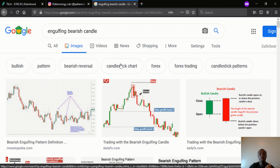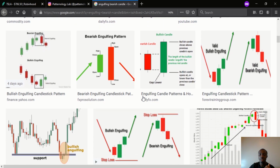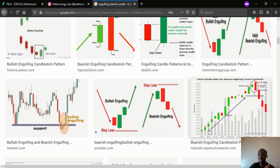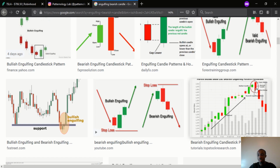All right, now we're gonna go on Google and I'm gonna show you exactly what that is, since I've never discussed it on this channel. If you go on Google and type in engulfing bearish candle, you can see multiple examples of that exact setup. What I want y'all to pay very close attention to is the massive uptrend, and then the final exhaustion, the final step before the collapse. Then we got the red candle right here, which represents this red candle in Tesla, followed by the massive red bar, which is the engulfing bearish candle. And what happens afterward is not good. It's really not good. And I was betting on this to happen.